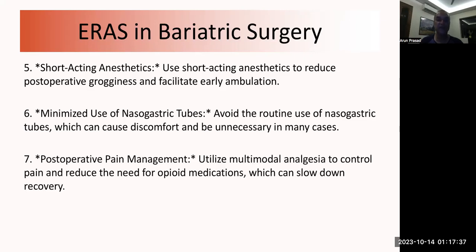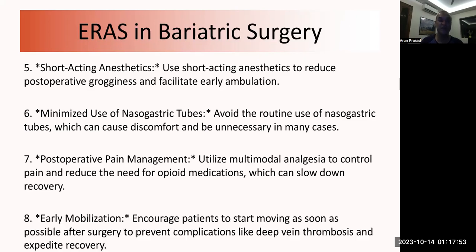Post-operative pain management is very important. Again, multimodal analgesia to control pain and reduce the need for opioid medications, which can slow down recovery. So avoid opioids, give NSAIDs, Perfalgan, diclofenac. These are the combinations being used.